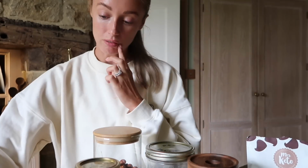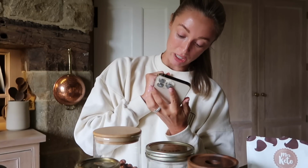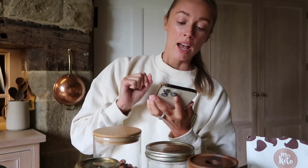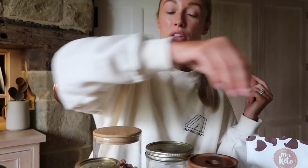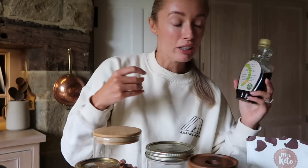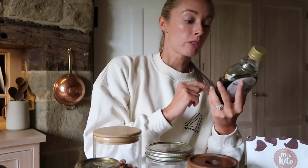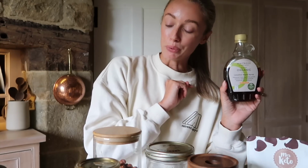I found a recipe online that I'm going to base mine on, from a website called Downshiftology. They have some approximate weights of things that you need. I think the only thing you really need, because you can essentially raid your cupboard and use whatever nuts and seeds you've got, the more variety the better for your gut and for the flavor, is maple syrup, because this is going to bind everything together. So I've got a Waitrose Duchy Organic Canadian maple syrup.